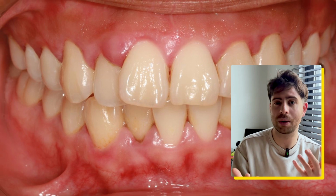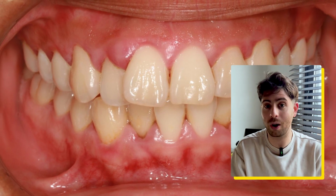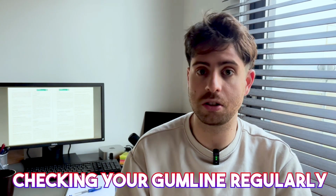But these changes happen slowly, usually over weeks or over months. So unless you're paying attention, you probably won't notice this until it's advanced. And then you start noticing maybe food getting stuck there more often, maybe cold sensitivity when it hits the root surface, or maybe your teeth start to look a bit uneven in photos, and you might think why all of this is happening. And therefore, what I suggest is you check your gum line regularly, just like checking your skin or your posture. It's one of the best habits you can build.